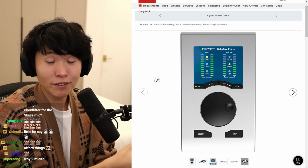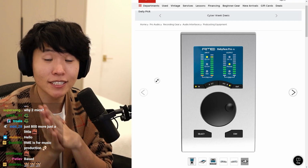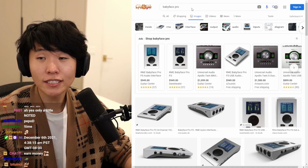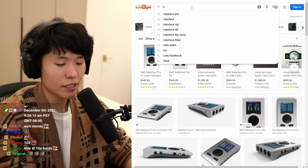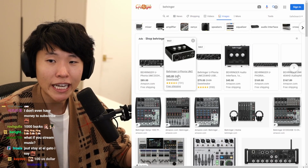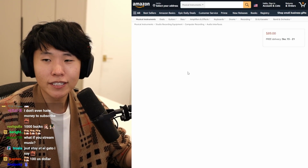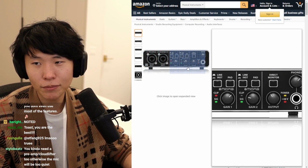I know the jump from $100 to $1,000 is huge. So I would say you can just stay at $100. So that's the 2 audio interfaces I have used in the past. I also use another brand called Behringer, which is extremely popular, that I have used occasionally from time to time. It's the same idea, $100 for an audio interface. Plug it into your PC, bada boom, bada bing.